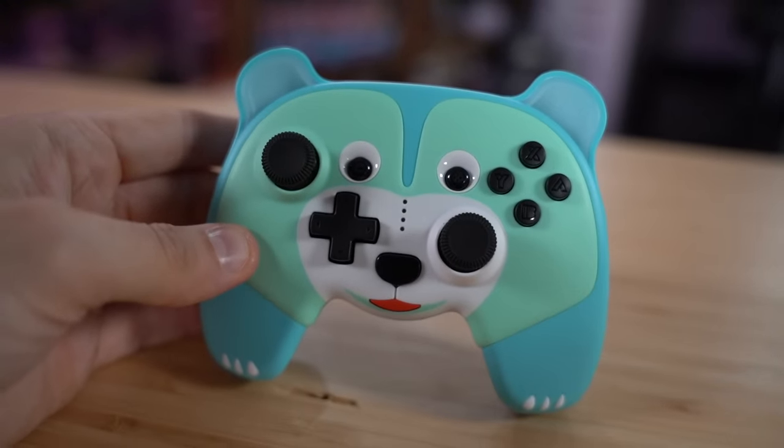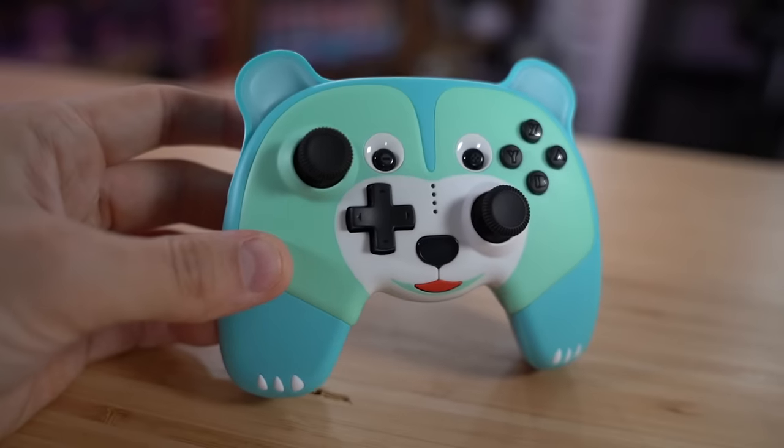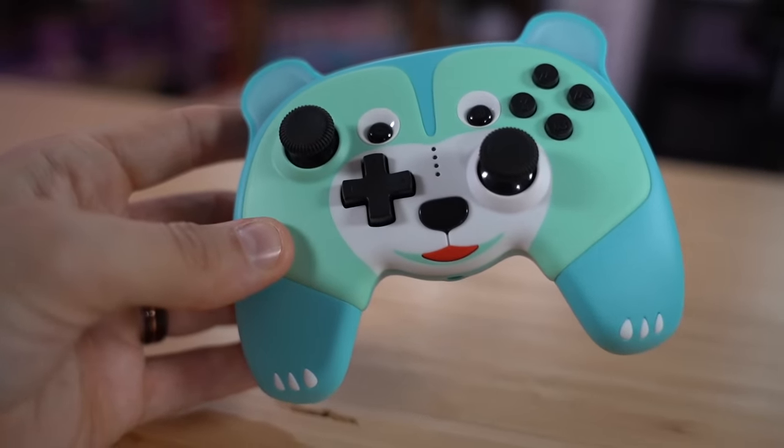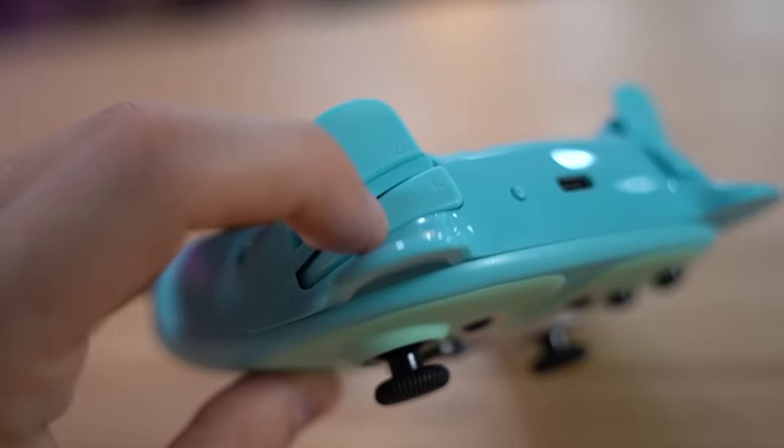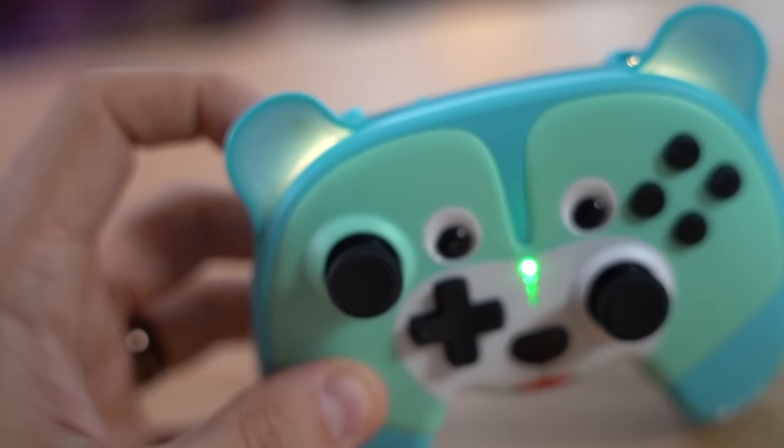It's honestly kind of cute. It's small. The thumbsticks are super close together. It's for small little baby hands. Even the D-pad is little. It's for kids. That's kind of sick. So in the picture, the ears are white. And I was like, that's weird because they're not in real life. But it's because they light up when you touch the buttons back here.